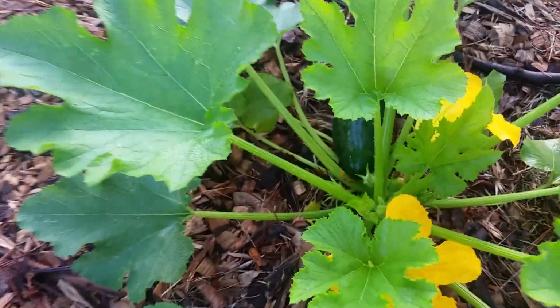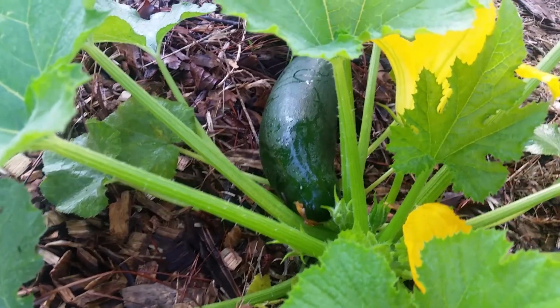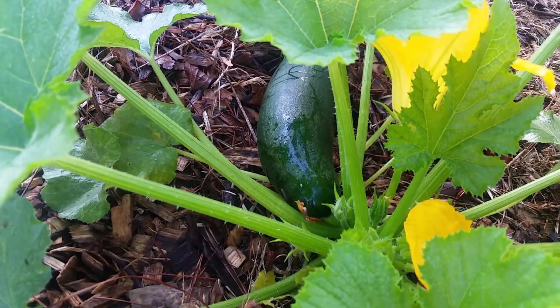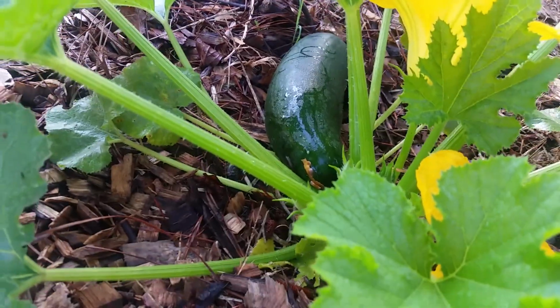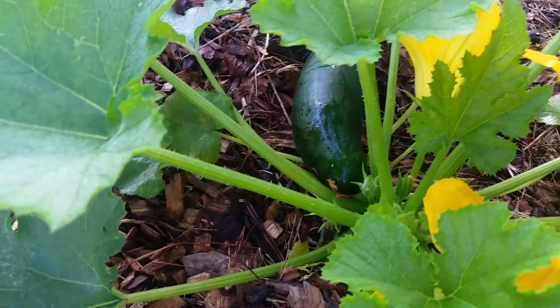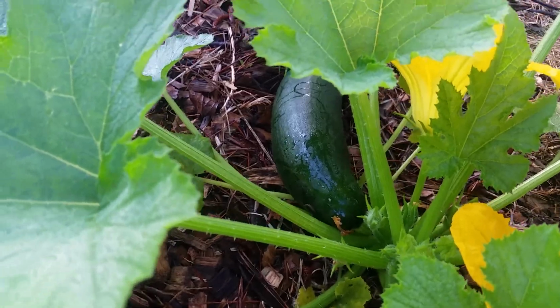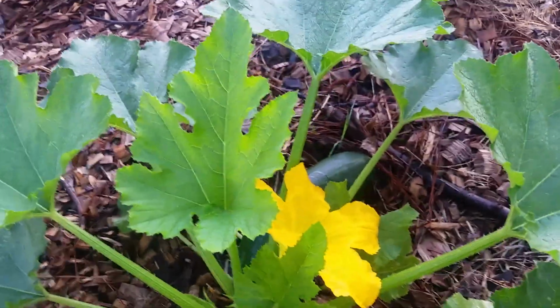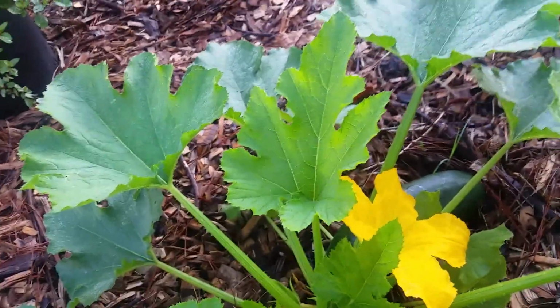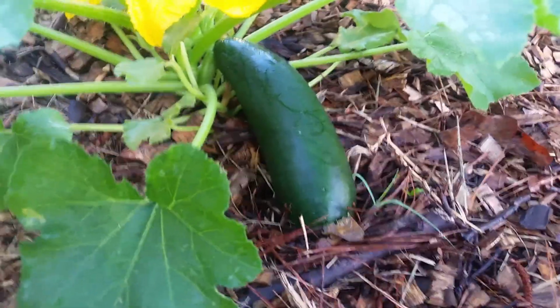So I have my first zucchini, and it's a nice size zucchini, and I think it may possibly be at the point where I may want to pick it, because when I buy zucchini in the grocery store, I don't like to get huge zucchini. So I think this one right here is right. This is my first zucchini, first time I ever grew zucchini. This looks good. Let me see if I can get a better shot. It's a nice size zucchini.